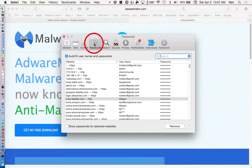How do you print that list? You can take a screenshot. How do I do that? I don't want you to print mine. A screenshot is, there's an app in utilities called Grab, and it'll take a screenshot, and it saves it as an image, and you can do that.